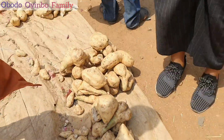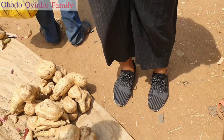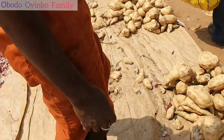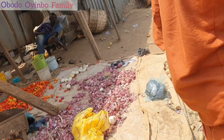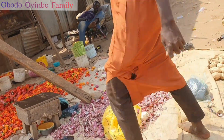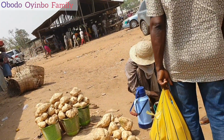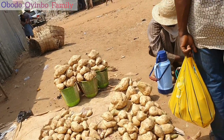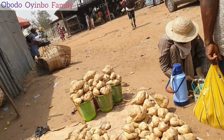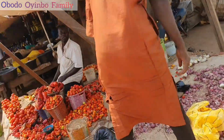One thing I like about Nigerian markets is that their foodstuff is all organic. It's not the genetically enhanced products that we eat here abroad. So the food is all fresh. You see, they're selling them like this, this is sweet potato. They sell them in baskets. If you want to buy small, you want to buy big, everything is so fresh.